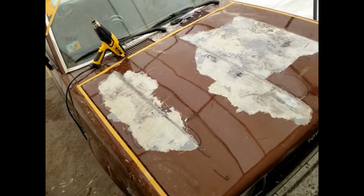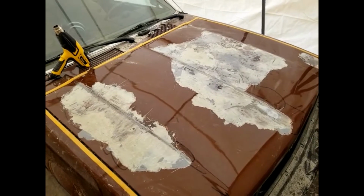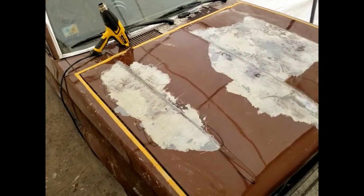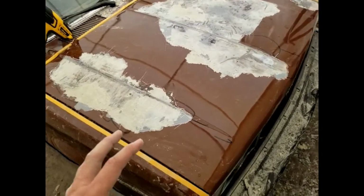And the next thing is gonna be sanding it with 40 grit, then 80 grit, then 100 grit, then 120. And we'll leave it at 120, because that's gonna be our prep area for the bondo.